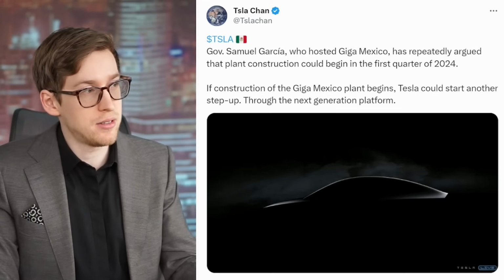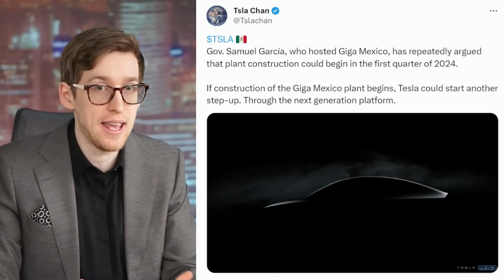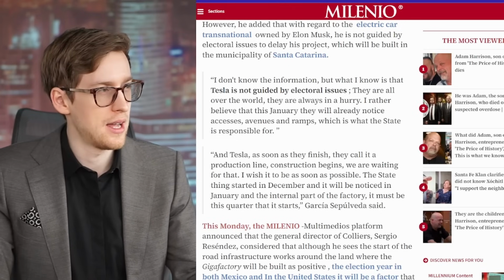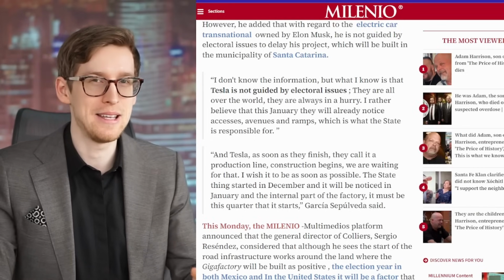The Mexican governor says that Tesla should begin its factory construction in Q1 of 2024. There's this new article that basically says that he has not been a reliable source of news about this project, so I would be a bit skeptical, but hopefully it is the case. The construction starts in Q1.